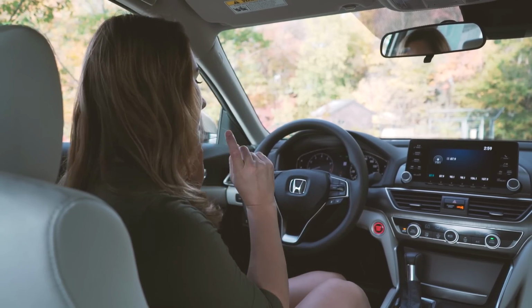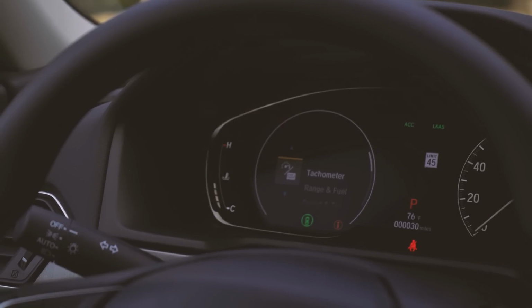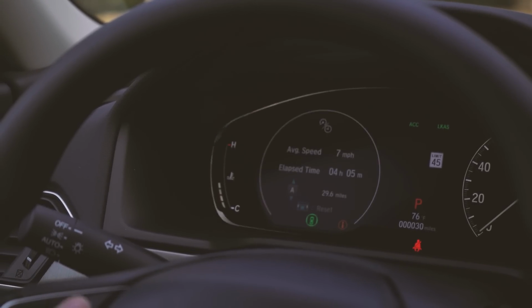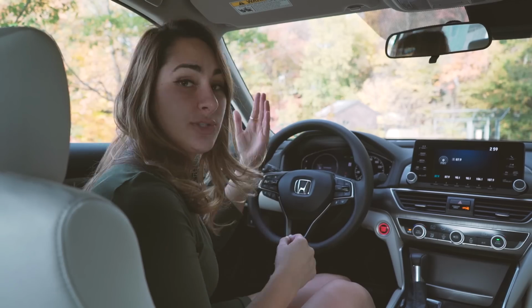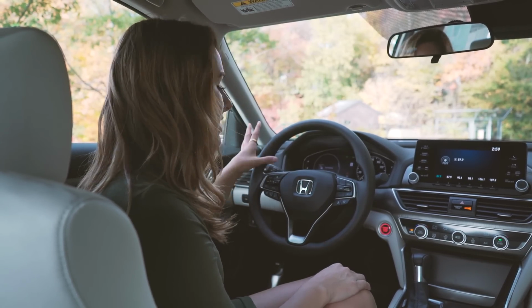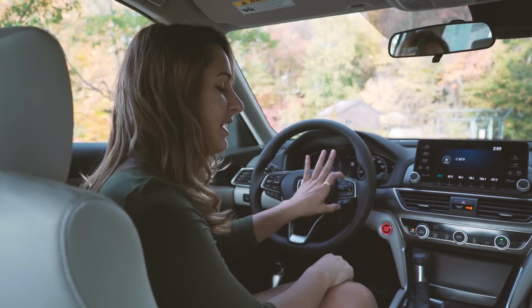The gauge cluster up front has the odometer and it has the tachometer, which is digital and is able to be changed, and there's a lot of different views. It's colorful, quick, it's really responsive. I enjoy it, and it's something that you don't have to take your hands away from the wheel to use, so it's a lot safer, especially with that Honda Sensing stuff.